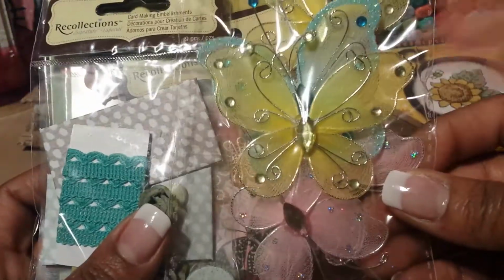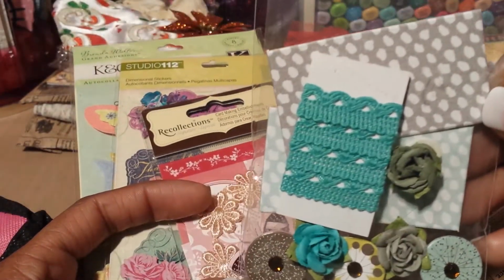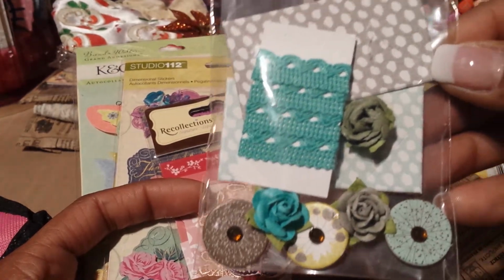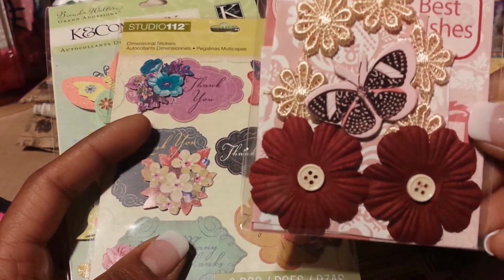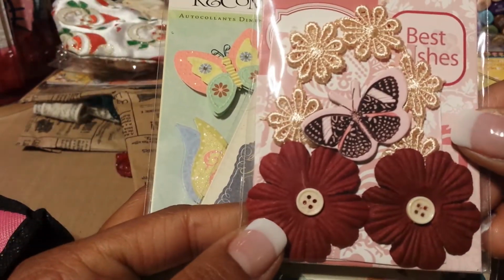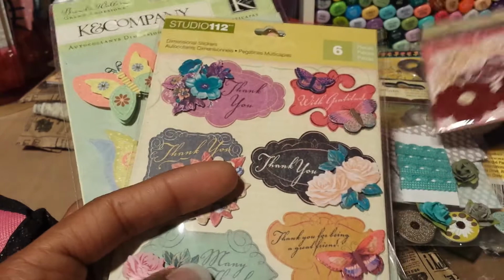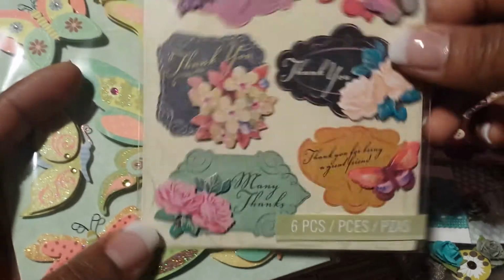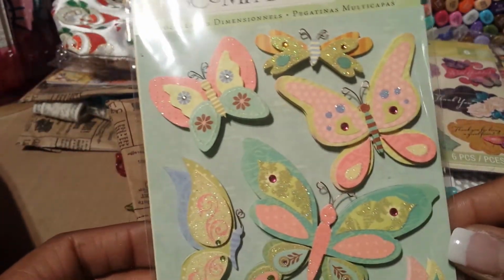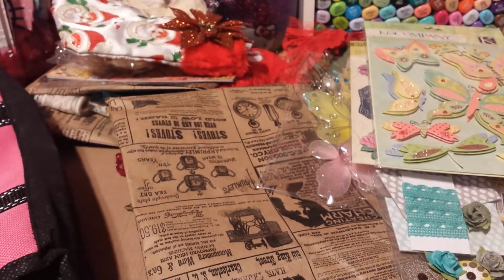Oh, yeah, butterflies. Those are really pretty. I got a butterfly net, to catch butterflies. And this, recollection card making embellishments. Really pretty. And these recollection, they're also card making embellishments, butterflies and flowers. Those are so pretty. I love that color, that burgundy and pink. And these dimensional stickers. And these Kane Company butterflies. These are so pretty.